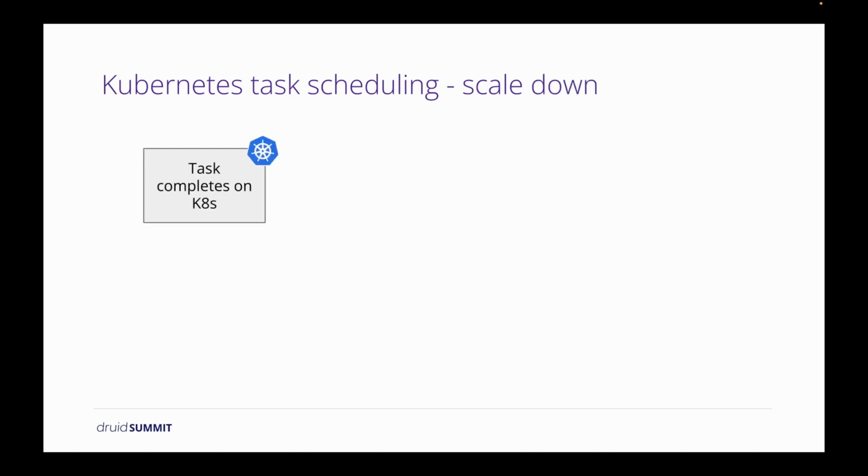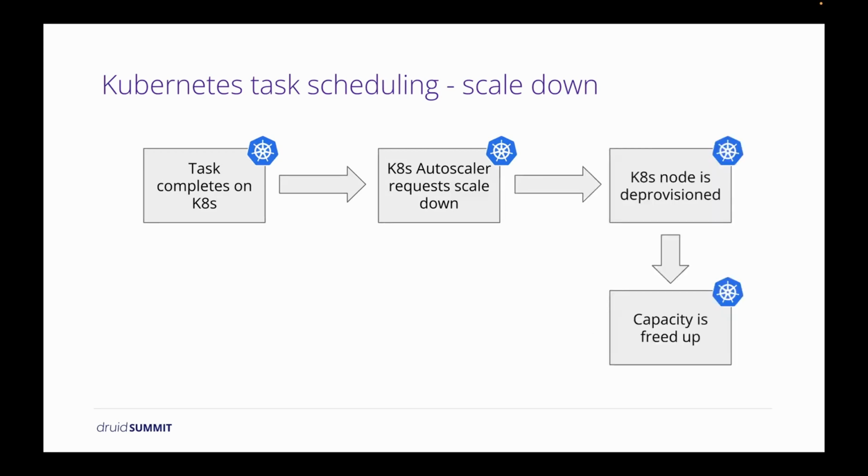And scale down is also quite similar. So your task completes, your pod exits, and if the Kubernetes autoscaler can scale down the node, then it'll scale down the node and capacity is freed up. You're no longer paying for the node.